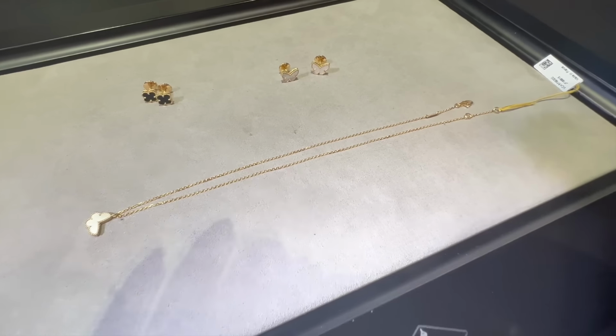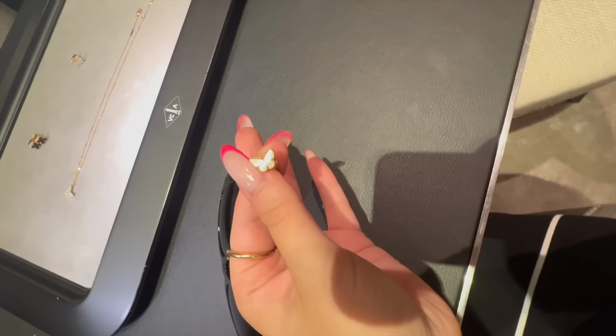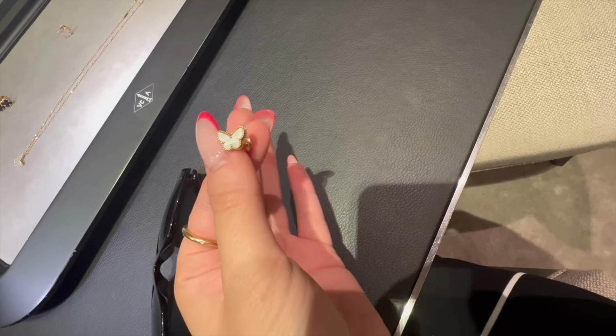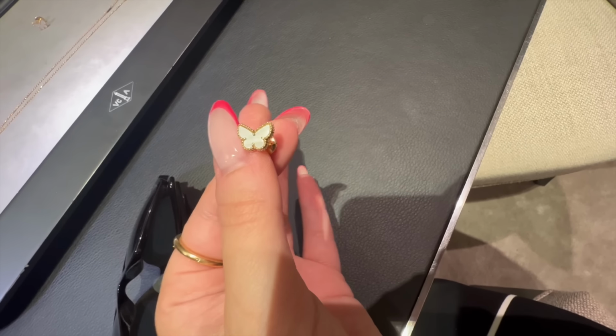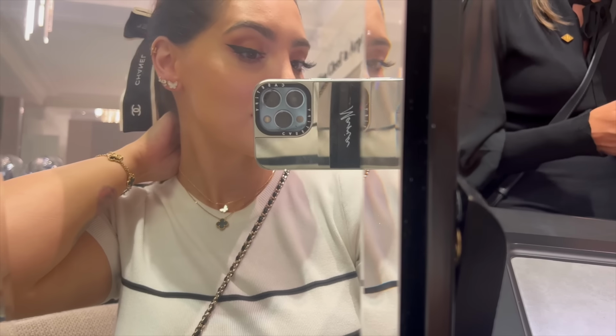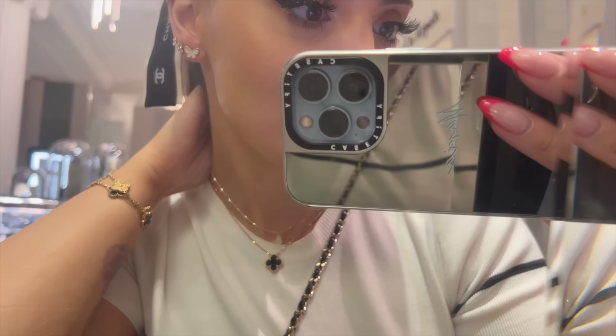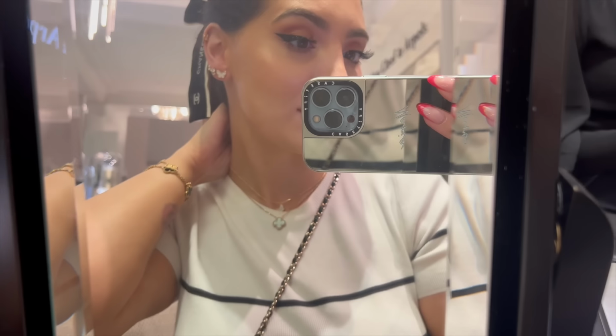So this is what I'm looking at. Look at the matching earrings. Look how sweet. These are so cute and they're tiny. They match the necklace. So the necklace is 1,430 and the earrings are 2,300.